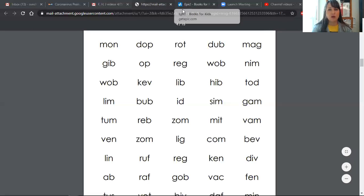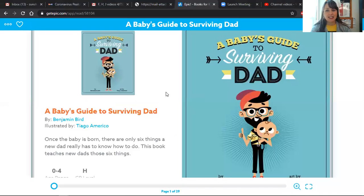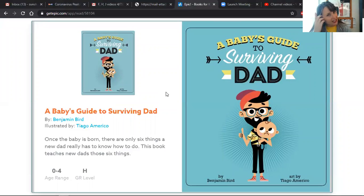Now we're going to move on to our book. And I think this is a very silly book. It is a fiction book that's really just a fun book. The title is A Baby's Guide to Surviving Dad. It's written by Benjamin Bird, and it's illustrated by Tiago Americo.